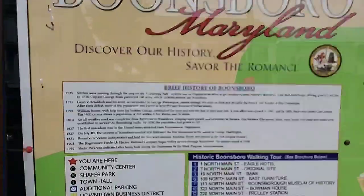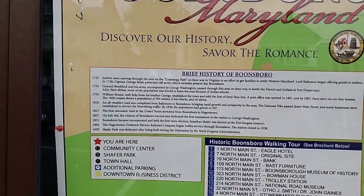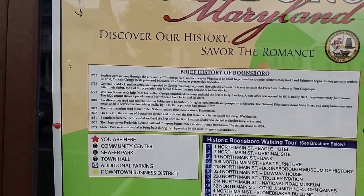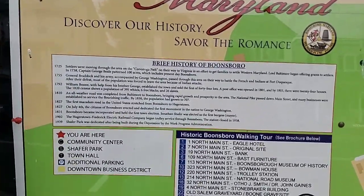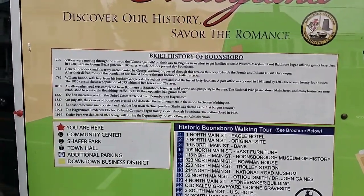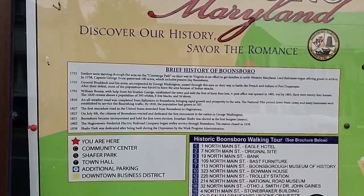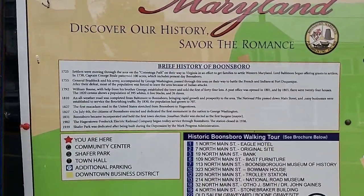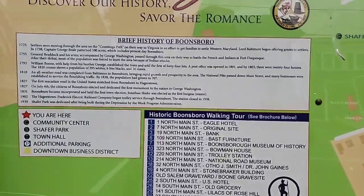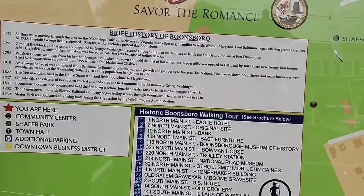There you go. Brief history of Boonsboro. 1725, settlers were moving through the area on the Conestoga Path, which I believe is what became the national road, on their way to Virginia in an effort to get families to settle Western Maryland. Lord Baltimore began offering grants to settlers. In 1738, Captain George Beale patented 100 acres, which includes present-day Boonsboro. General Braddock and his army, accompanied by George Washington, passed through the area on their way to battle the French and Indians at Fort Duquesne.